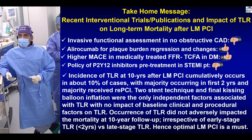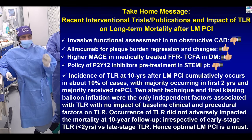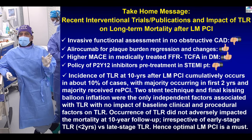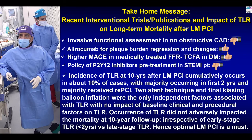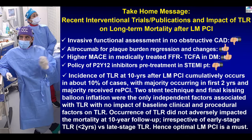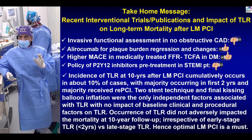So incidence of TLR at 10 years after left main PCI occurs in about 10% of cases, with the majority occurring in the first 2 years, and the majority received re-PCI. CABG occurred in about 22% of cases, 78% got the re-PCI. Two-stent technique and final kissing balloon inflations were the only independent predictors associated with TLR, with no impact of baseline clinical and procedural factors on TLR, including diabetes.